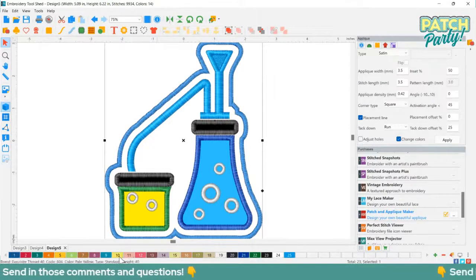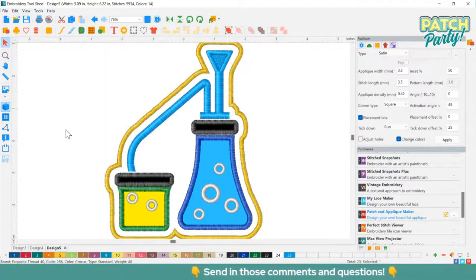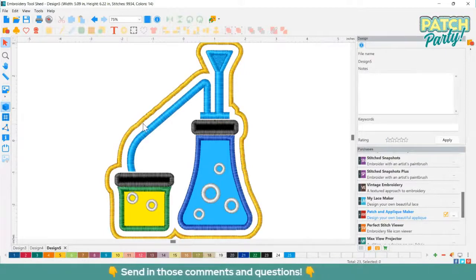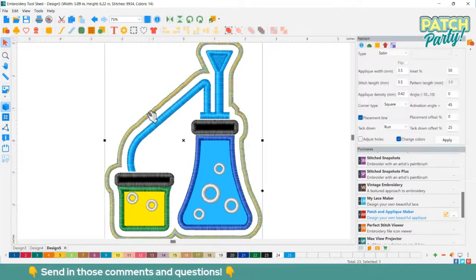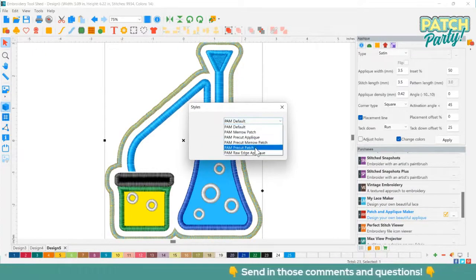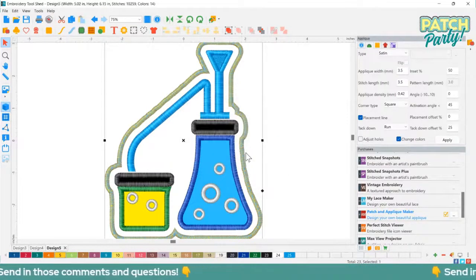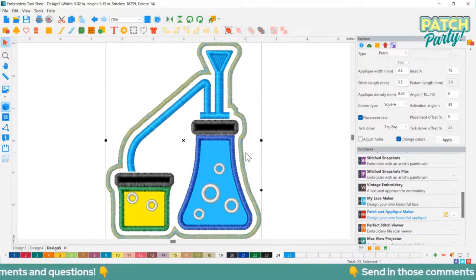Now, when I say applique, that means to the software that it's going to give you a placement stitch and a tack down and then that nice finishing stitch. But we're going to make it a patch. So what I would do next is choose that outline, choose my t-shirt style, and I would make that a pre-cut patch shape. So if you're going to do a pre-cut, choose the pre-cut patch shape, because it's going to optimize the design for a pre-cut shape.